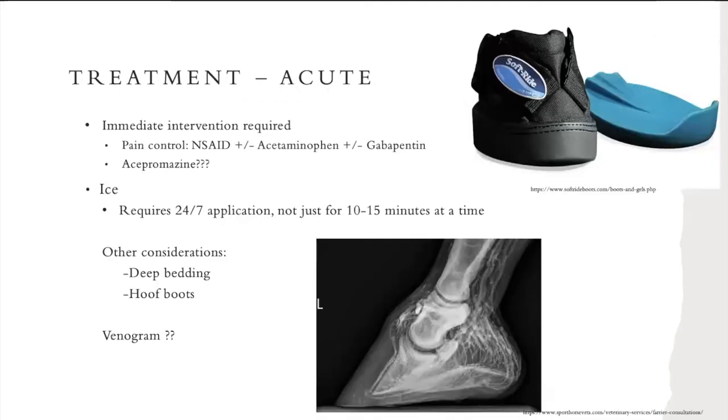These cases are so very important to treat immediately. Call your veterinarian, get pain medication on board. I typically treat mine with Banamine and acetaminophen. Acetaminophen is Tylenol, and it's not an NSAID, so it can be given in conjunction with an NSAID. I find these horses are so painful that they need all that extra help they can get. Sometimes I will add in gabapentin, which is just another pain medication.